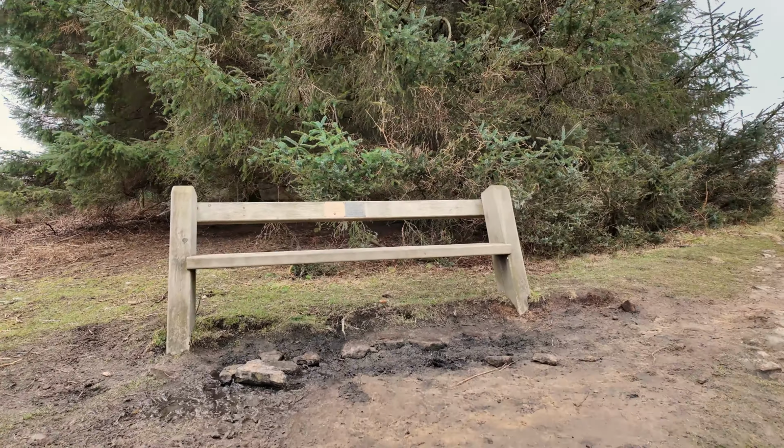Great place for a brew. I think we'll stop here. It's reasonably sheltered.